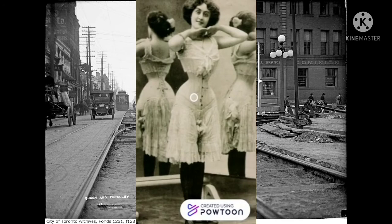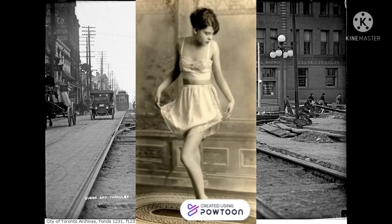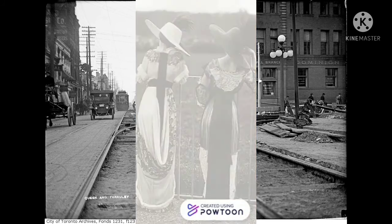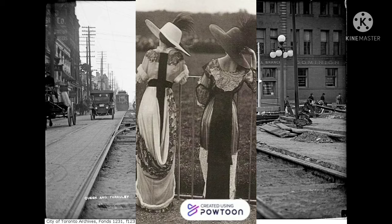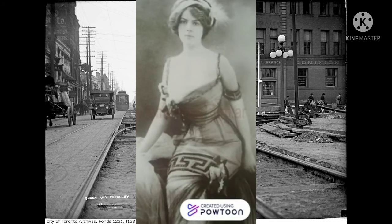In 1910, a major change in fashion emerged. The corset is no longer used and instead the bra appears. Women used to wear tight skirts and white hats. Besides, at the time, the big neckline became a trend.